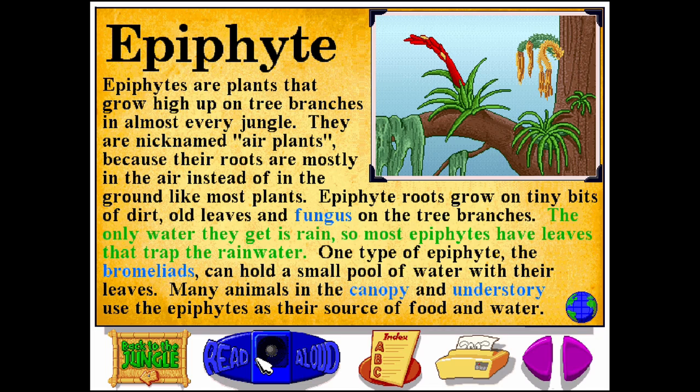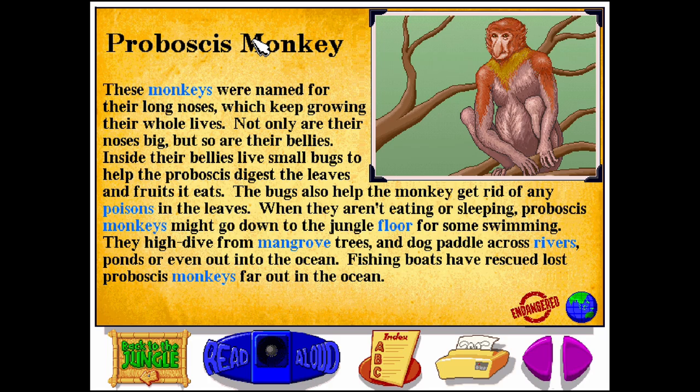So most epiphytes have leaves that trap the rainwater. One type of epiphyte, the bromeliads, can hold a small pool of water with their leaves. Many animals in the canopy and understory use the epiphytes as their source of food and water. Proboscis monkey.